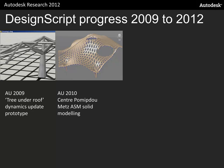Then in 2010, we remodeled the roof of the Centre Pompidou in Metz using ASM solid modeling. This is a very complex surface with essentially holes drilled in it, boundaries imposed on it. And then these beams are defined by curves, which are in turn defined by planes that intersect that surface. But the interesting thing about the beams is that the curve is planar, but the beam runs along that curve, but twists to be normal to the surface. So to do that, we built a special kind of coordinate system whose x direction was tangent to the curve, and whose z direction was normal to the point on the surface. And then this building's been built.